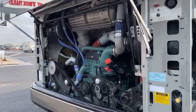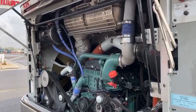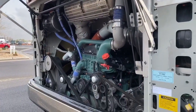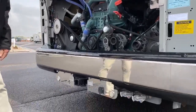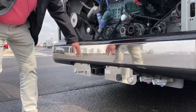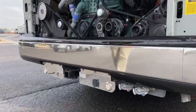All your newer Prevosts are going to be powered by this Volvo 500 horsepower D13 engine. It's got a 20,000 pound hitch. It's set up for your different trailer requirements. You've got glad hand handles there in case you've got a trailer with air brakes on it.